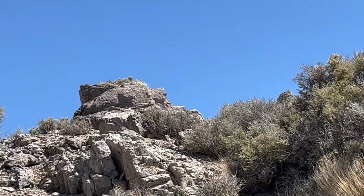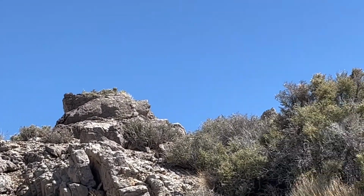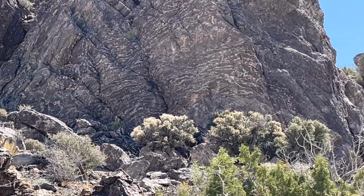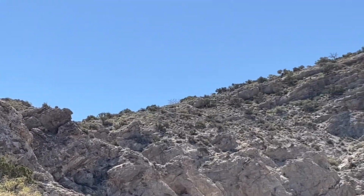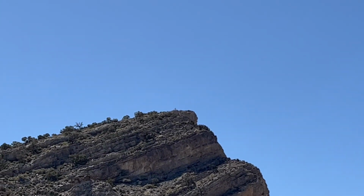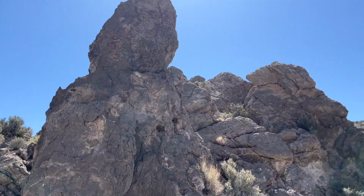And we're almost at the saddle. Once I get up there, I think I got a couple minutes of fairly flat land before I start climbing up the backside of Turtlehead Mountain. And before long, we'll be up there. All right, I'll see you in a little bit. Boy, I tell you, the views don't quit.